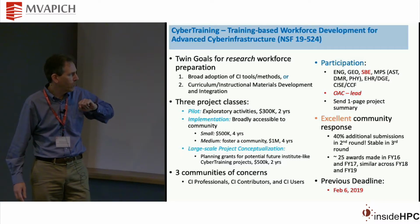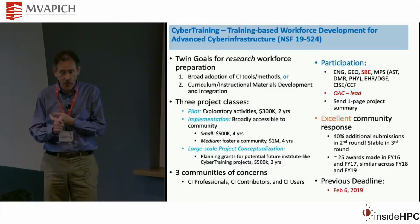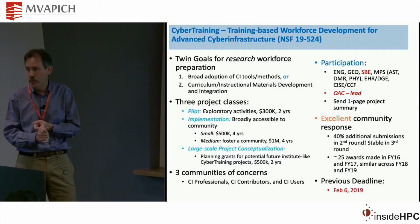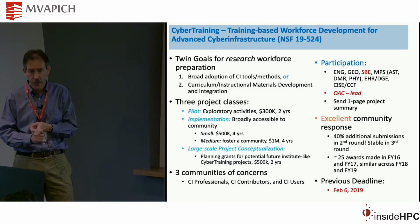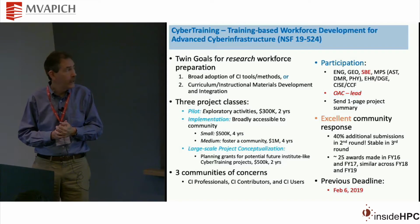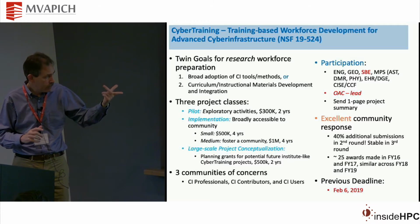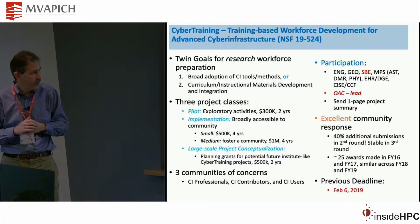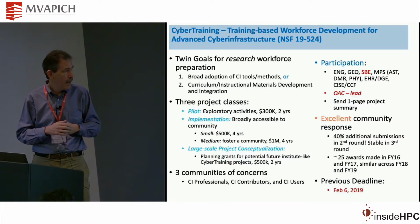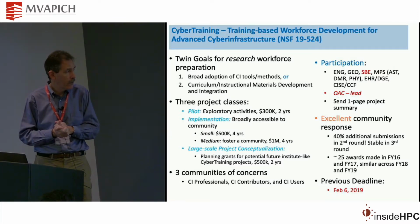The awards on these have been recently announced for this year, and it targets all three communities that I described earlier. So CI professionals, cyber infrastructure professionals, contributors, and users, for training and education. All the directorates are participating with OAC as the lead. The first year was 2016, fiscal year 16, so that would have been in spring of 2017. And so there have been now 3 rounds, and the number of submissions has increased. It's actually turned into a fairly large program.